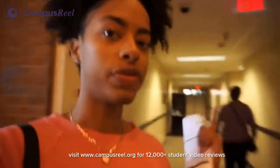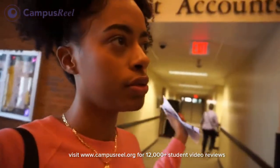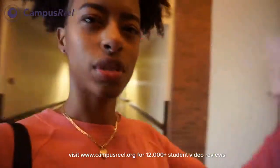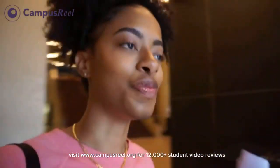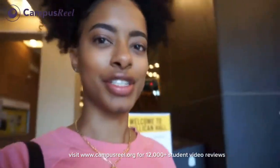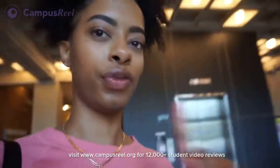Now, this office was not always in this part of the building. It used to be somewhere else in this building, but they've moved it. They've made changes. They make a lot of changes on campus, so it's best to stay on top of where everything is.